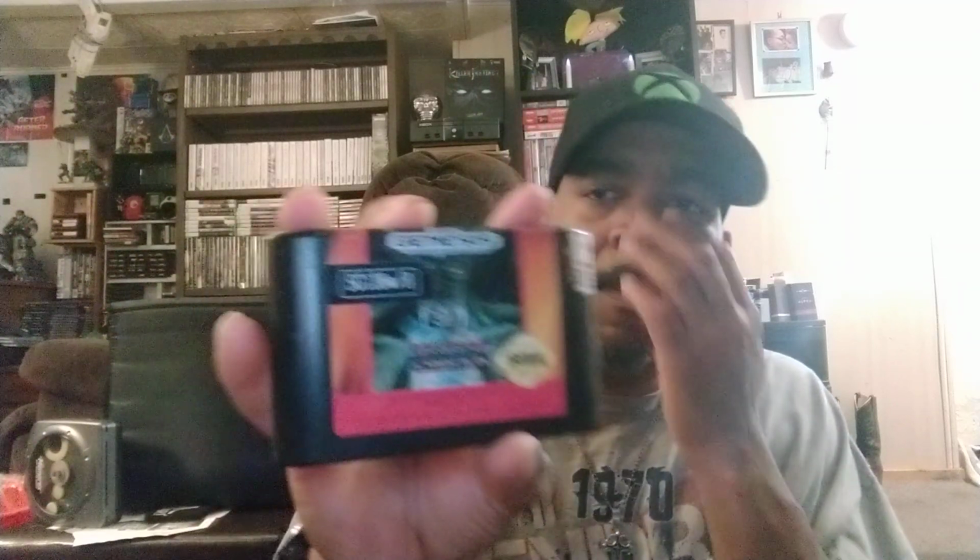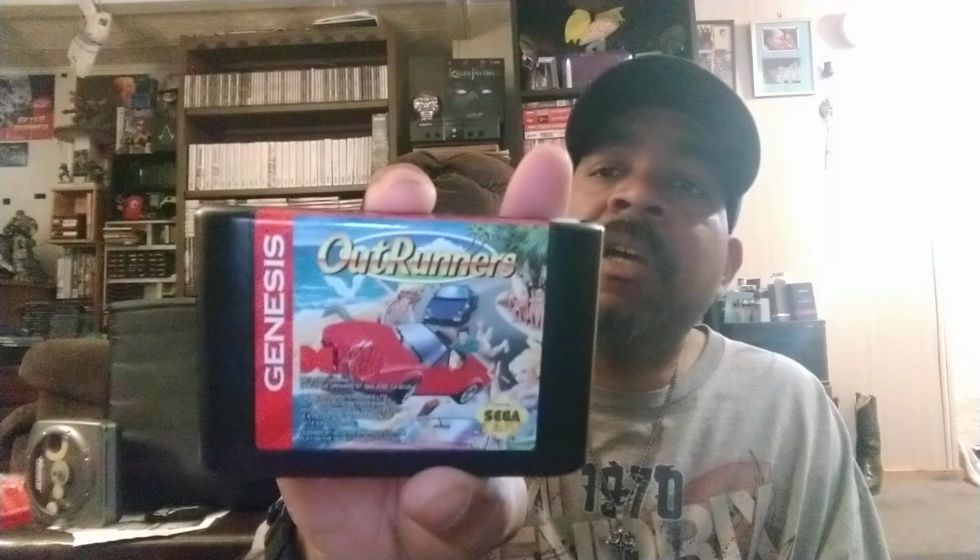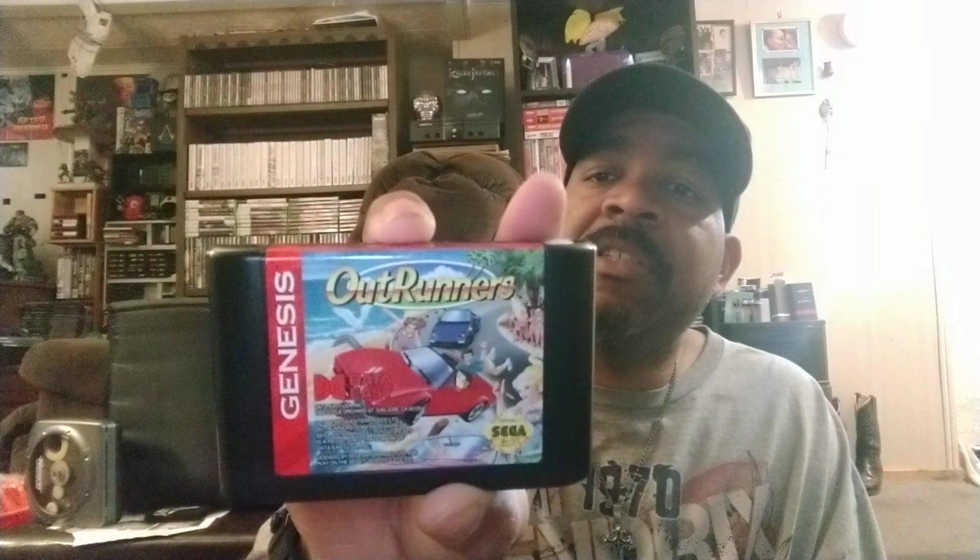Let's see what we got. Oh, Devilish. Devilish was another cool game that came out for the Sega Genesis. You were this ball, and you got to keep the ball going up the board to get to your destination, kind of like a Pong, sorta. This one here by Data East is called Outrunners. Another cool game to add to your Sega Genesis collection.